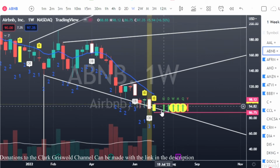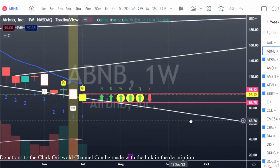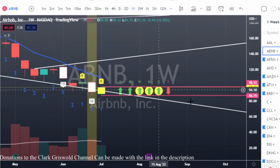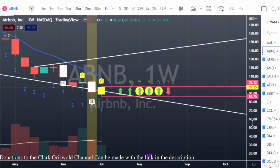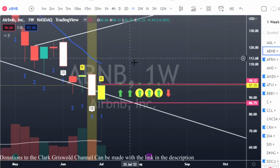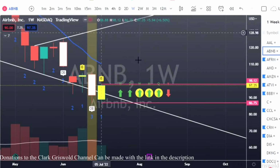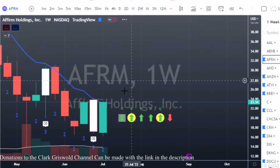So let's see how this thing does on Monday. Again, we have this time frame to be cognizant of. The month and quarterly are both green, but if we trend to the downside, everything's going to be red on this thing. We'll be full red on Airbnb. Okay, so we either continue our downtrend or we break back up and try to tag the top of this broadening formation on Airbnb. AFRM has a play on the day as well as the week.